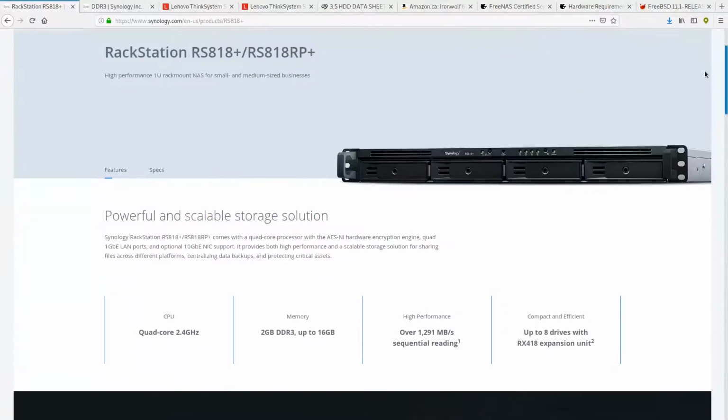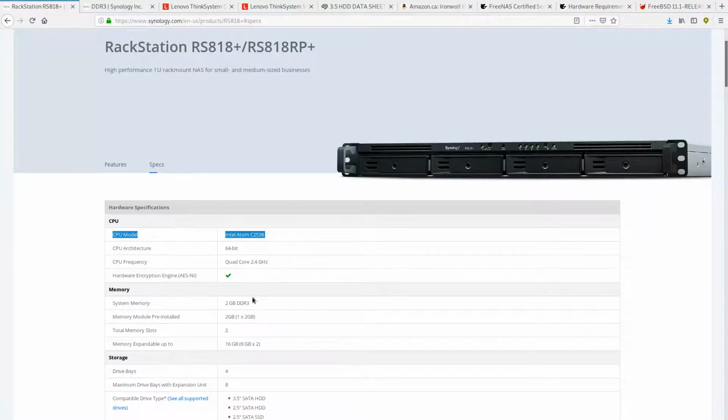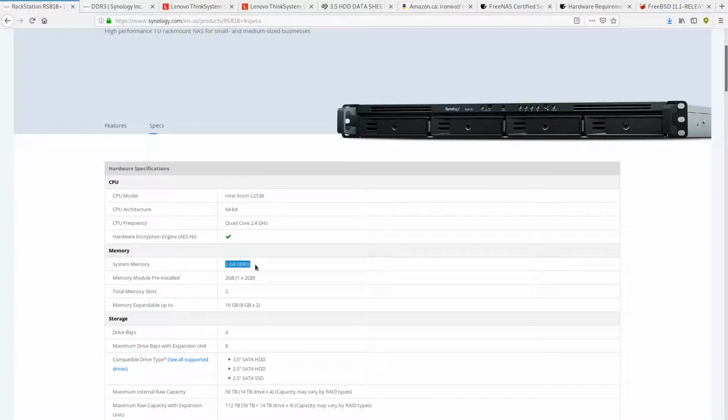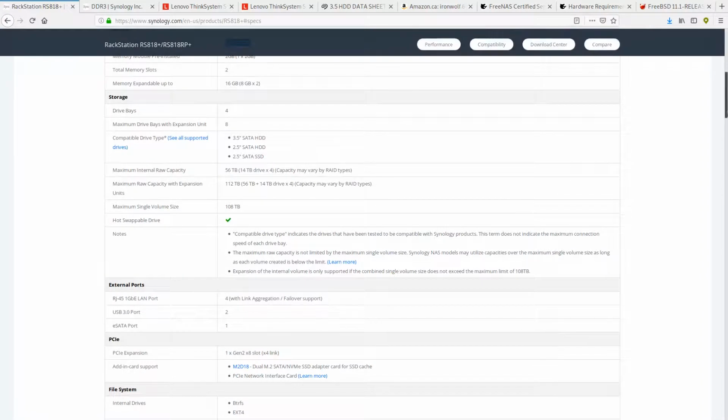Okay, so let's go into the full specs, and there you go. Right off the bat, your CPU is an Intel Atom. I know you're probably saying, oh, but it's just a NAS. Yeah, but it's an Atom. So depending on how much this unit costs, your value proposition for this could really go down. I get 2 gigs, so it looks like expandable up to 16 gigs, drive bays 4 with expansion unit 8. We've already gone through all this crapola.